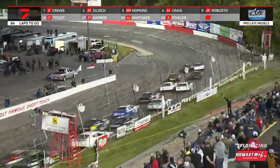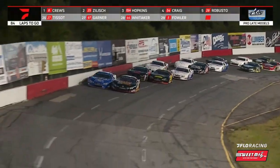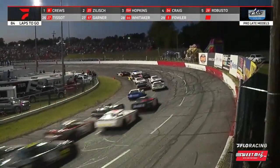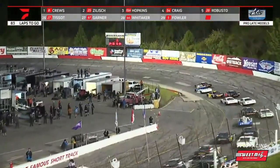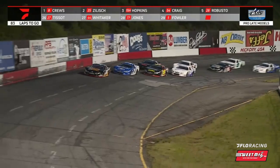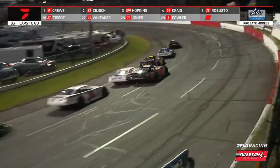Cruz and Zilisch bring us back into the KRC Power Steering restart zone. Cruz already into the side of Zilisch as they tussle for the lead in turn 1. Washed up a little bit there and gave the right side door to Zilisch, and we're not done yet. I'll tell you what, Cruz is really taking some liberties there with that entry as he's really arcing pretty wide for running there on the bottom, having a car to his outside. As Zilisch trying to get and find a way underneath him, he's not able to do it.